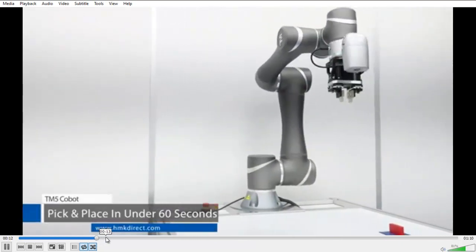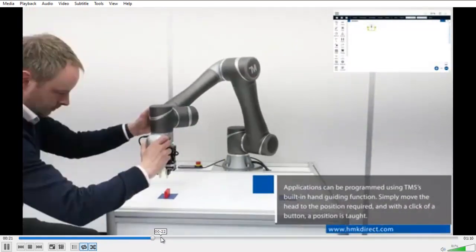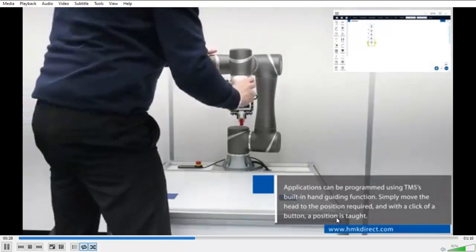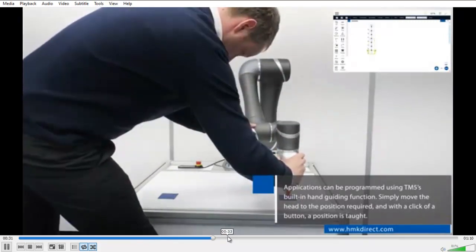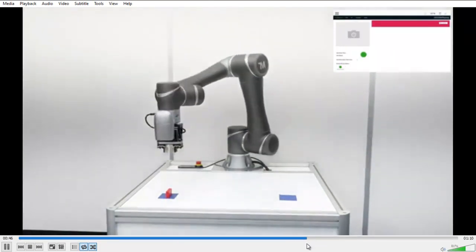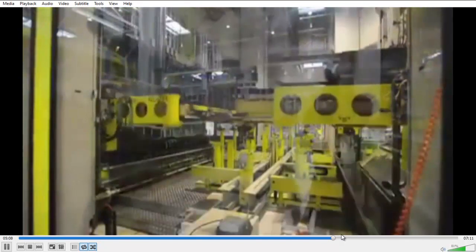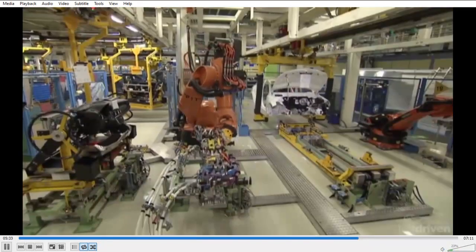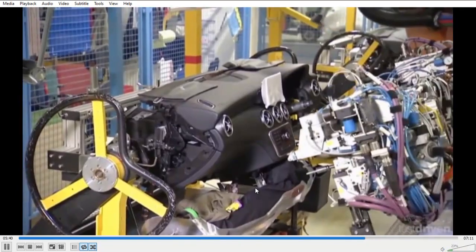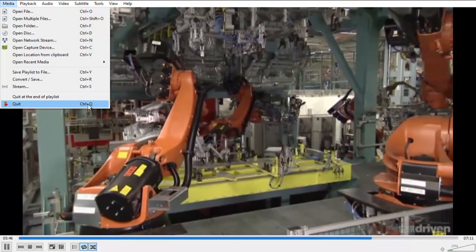This is more about cobots, where humans also interact with robots. Simply move the head to the position required, and with a click of a button, a position is taught. So this is something very contemporary in robotics. Now I think this is enough for you to get a feel of what robots' capabilities are.